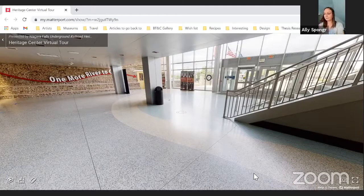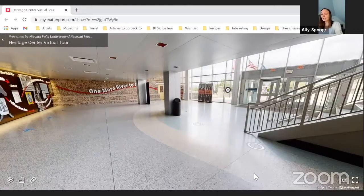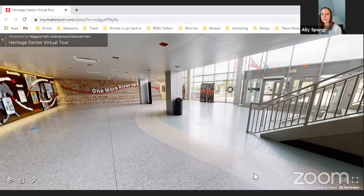But here you can see, this is our space here. The train station that we're in was completed in 2016, and our Heritage Center is just through those yellow doors over that way, and it's built inside of the former 1863 U.S. Customs House. That was not part of the Underground Railroad, but the location right outside of the front doors of the building was part of the Underground Railroad. That was the suspension bridge that Harriet Tubman and many others had crossed into freedom in Canada.